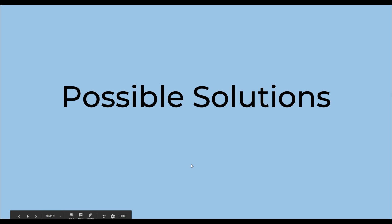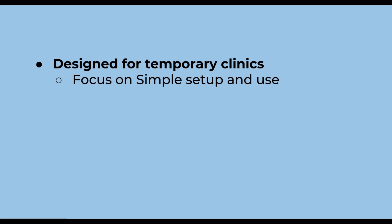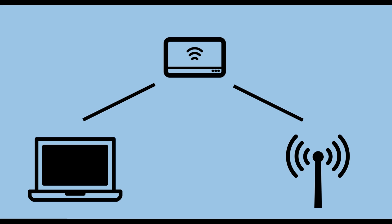Thank you, Sai. So the first of Team Femur's two options is to make a commercial version of their existing software. And their existing software has two strengths that make it ideal in a temporary clinic setup. The first is that the hardware setup itself is pretty simple and minimal. It consists of 3 boxes connected with 2 cords, and to turn the system on and give all the medical team access to the medical records, you just have to turn on a laptop.